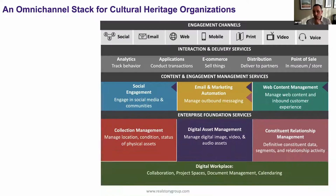And so what I'm suggesting to all of you, and really challenge all of you to think about, is what should that infrastructure look like? Below your web content management system, below your email and marketing automation tool, below your social publishing channels, what are the real foundational elements of your digital museum? And I'll argue that collections management is a critical piece. We've heard a bunch of sessions about that, because that's where you manage your location, your condition, your status of physical assets.